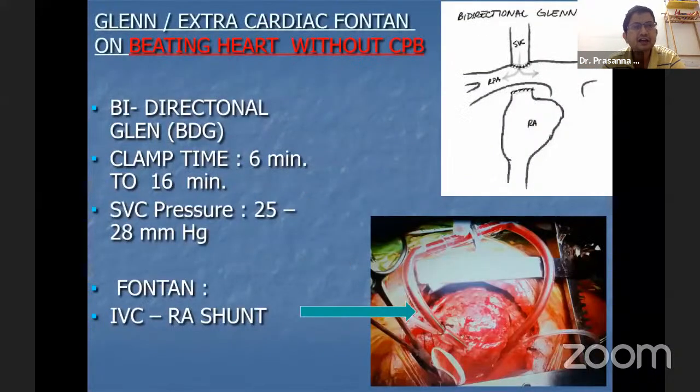So as I said, we do the single ventricle physiologies where we need to do the 3 stages, the PA bands and the Glenn shunts in the first stage. We do the bidirectional Glenn shunts also off pump in the second stage, where the clamp time is usually just 6 to 16 minutes. We monitor the SVC pressure and try to keep it as low as possible. We try to withdraw blood from the SVC and give it into the line to the inferior vena cava. And we are now trying to do even the extracardiac Fontans off pump.